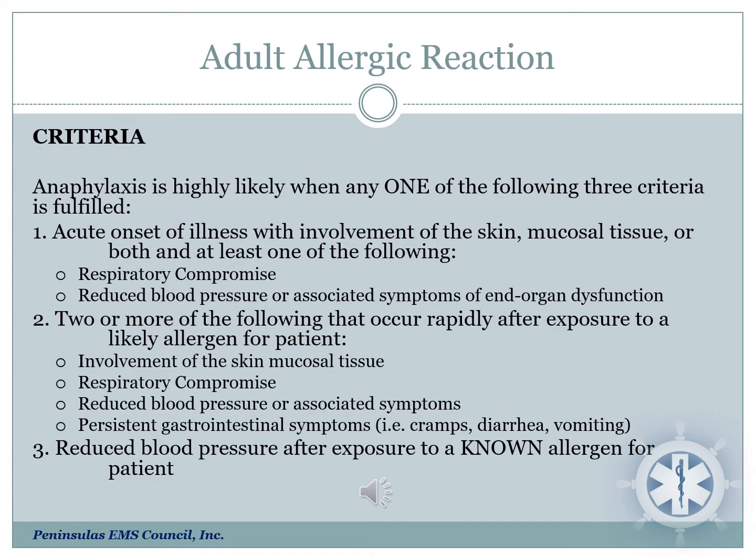This slide shows the updated criteria for identifying a patient in severe allergic reaction or anaphylaxis. It's based on information obtained from the American Academy of Allergy, Asthma, and Immunology, as well as the American College of Allergy, Asthma, and Immunology.